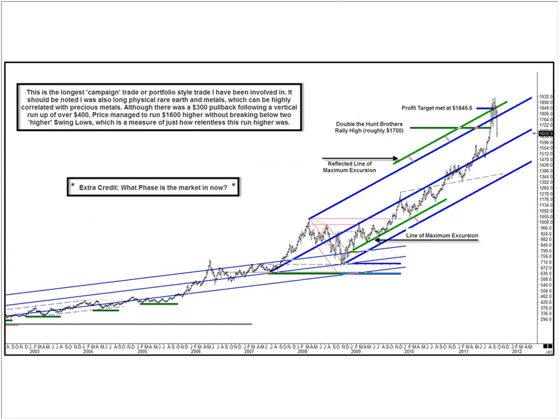This is the longest campaign trade or portfolio style trade that I have ever been involved in. It should be noted that I was also long physical rare earth and metals, tons of them, which can be highly correlated with precious metal. And by long, I mean I took actual delivery in a warehouse. Although there was a $300 pullback in a vertical run-up of over 400 bucks, price managed to run $1,600 higher without ever breaking below two higher swing lows on the left, which is a measure of just how relentless this run higher. In fact, if you look at the weekly, I don't think we broke one swing low.